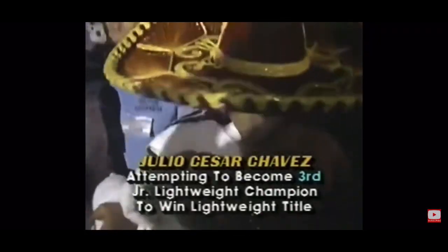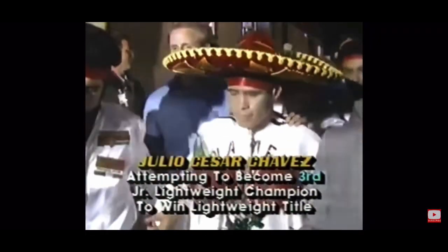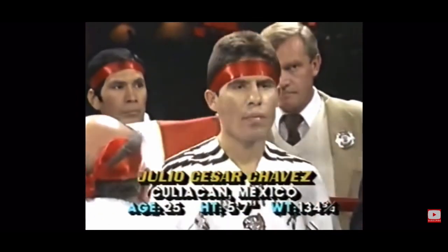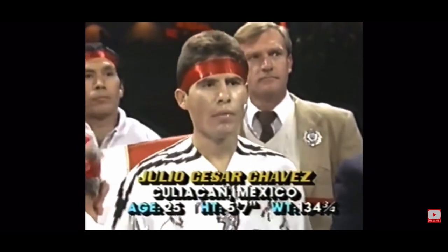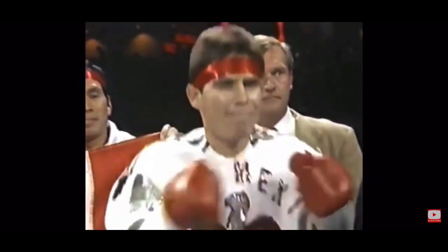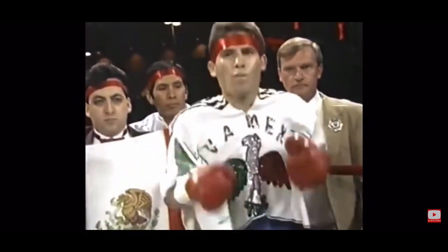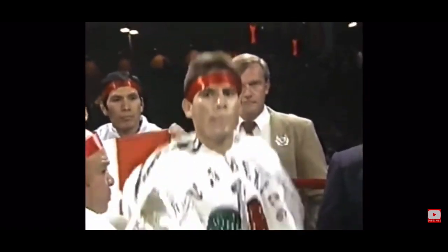Julio Cesar Chavez is trying to become the third junior lightweight, or super featherweight, depending on which division you're talking about, to win the lightweight title. In the winterized ring, fighting out of Culiacan, Mexico, weighing in at 134 and three-quarter pounds, with a professional record of 54 wins, no defeats, and 45 KOs, he is the current WBC Super Featherweight Champion of the world and is the challenger, Julio Cesar Chavez.